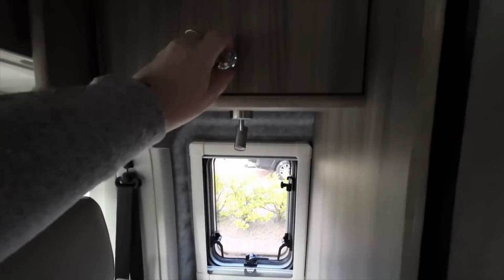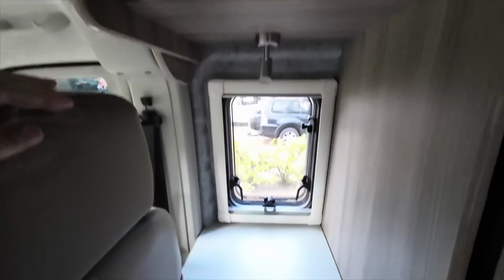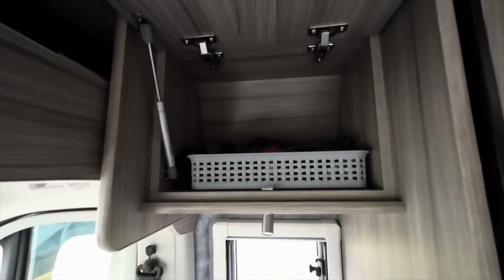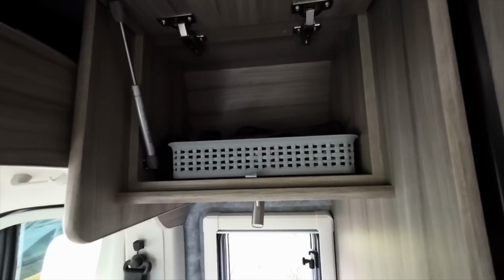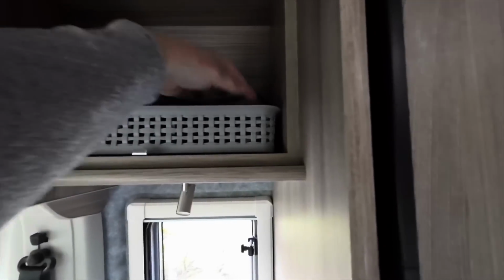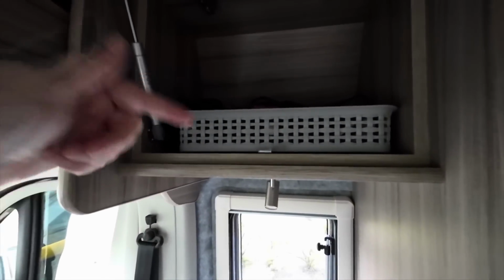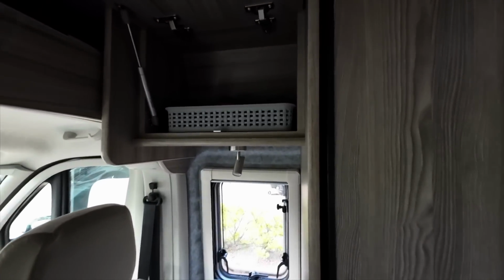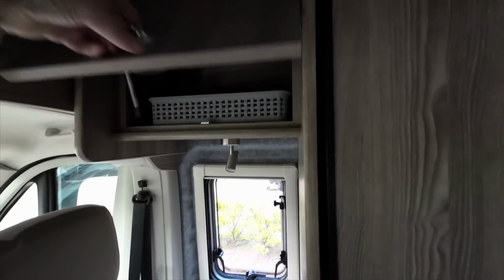Right, if I just finish off, this cupboard, which is above this area behind the driver's seat, basically we've got all of our electrical items in there. So my hairdryer, our spare phone, which we use as Wi-Fi at the moment, and then cables, leads, the remotes for the TV.